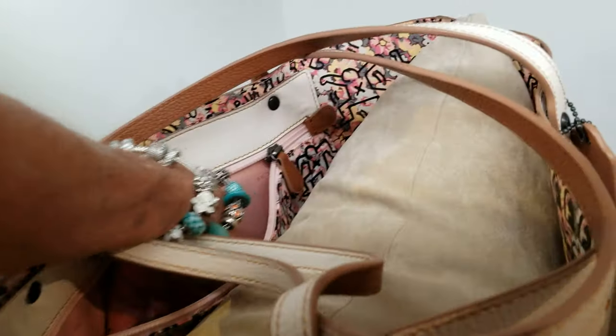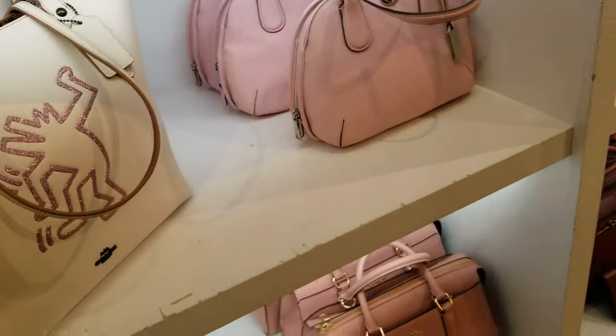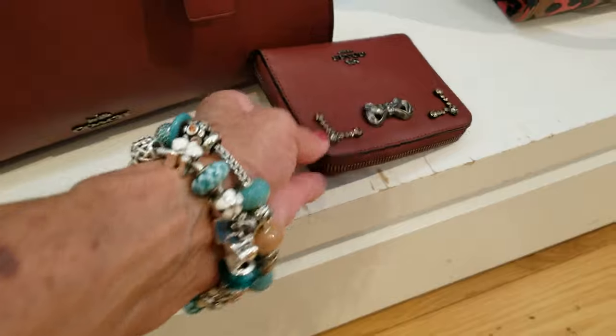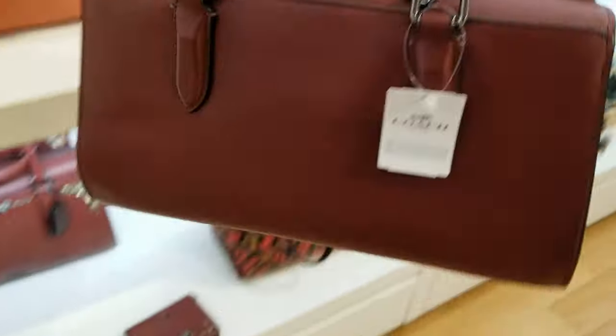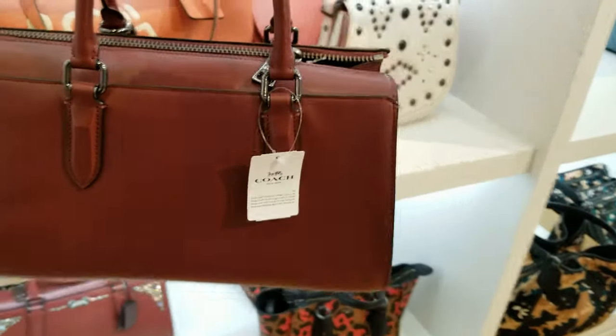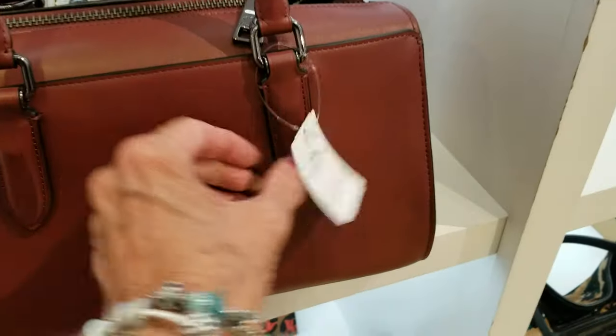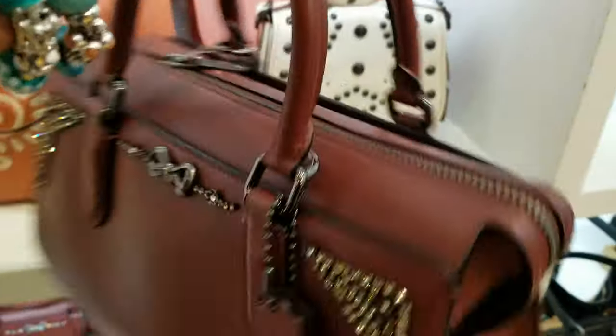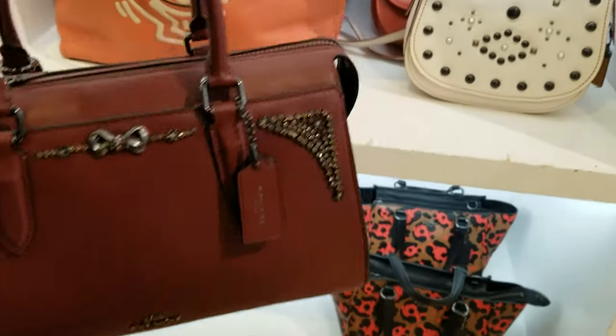This one is really cute. Reminds me of Arizona. I would imagine same price. Ooh, here's this again. And here's the bag. Okay, $4.75. So this would be the 60% off because it's from the retail store.